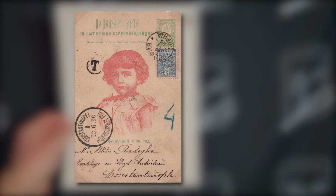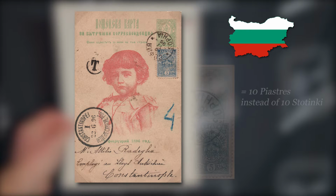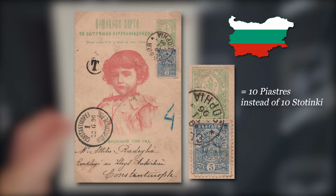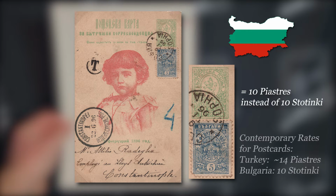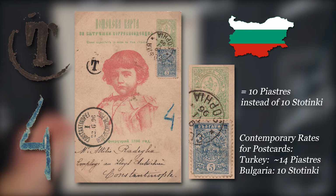Some conservative clerks, who were not fond of the idea of an independent Bulgaria, would convert the value of the affixed stamps to piaster, which is the Turkish currency, rather than keeping it in the Bulgarian stotinki. This would result in the card being short about 4 piaster, even though it was sent from Bulgaria and was properly franked by Bulgarian standards, making this postcard's marks and cancels quite unique.